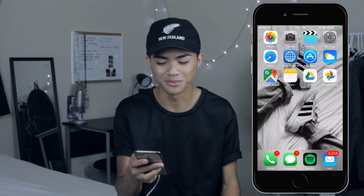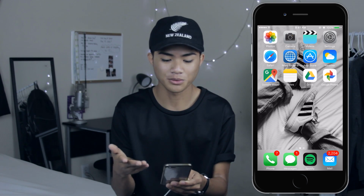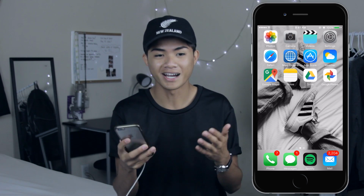So yeah. The very first row on top is just my photos where I store my nudes, and the camera where I take the nudes, and I really hope you guys don't take me seriously because the things that I say most of the time are just sarcasm. I'm sorry. But yeah, I just have videos and settings, Safari, my bank, the App Store, the weather, Google Maps, because I literally need GPS whenever I drive because I don't know where everything is at, so this really comes in handy. My notes, my drive, and Google Photos.